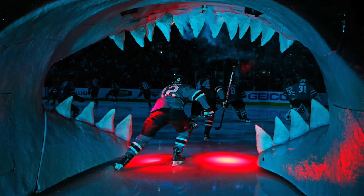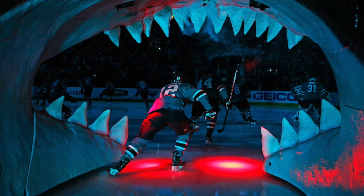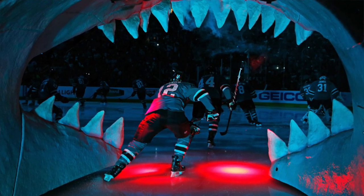Originally a Hollywood movie prop, the Sharks brought it in for $25,000 ahead of their inaugural season. It was the brainchild of Sharks employee Matt Levin to create a pumped up atmosphere before each game. The Shark Head is a whopping 30 feet tall and weighs 2 tons. The prop was a first of its kind in the NHL and pioneered an idea of going all out before the players take the ice.